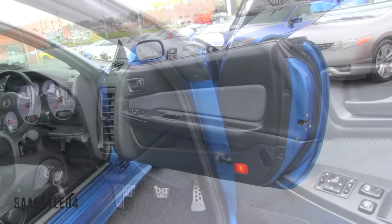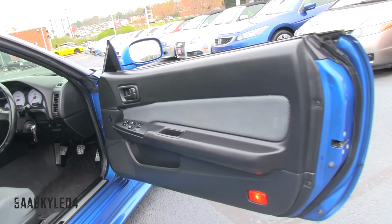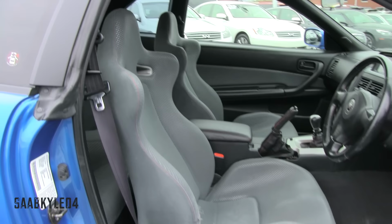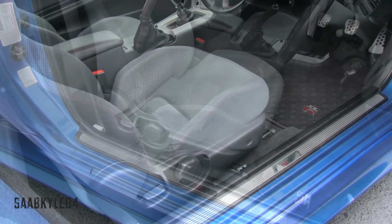As we talked about before, when the v-spec 2 came out in the second half of the 2000 model year, it brought darker upholstery with white accent stitching and darker center console trim, which also shows that this particular example, despite the rear badge, is not a genuine v-spec 2. The doors are covered in a bit of soft touch material, and on the driver's door it incorporates your power windows, power locks, and mirrors, in addition to a little bit of storage.